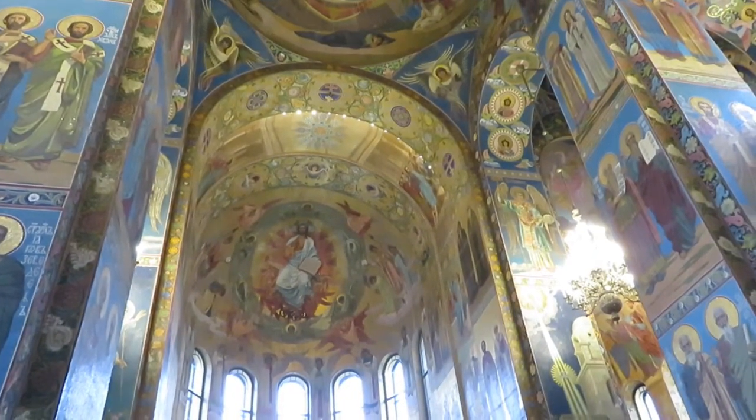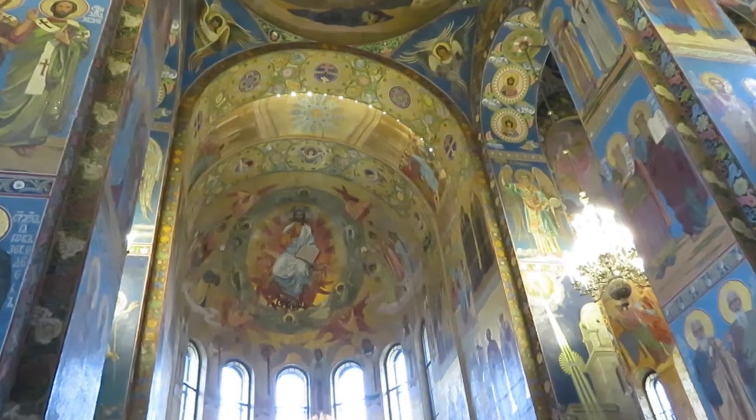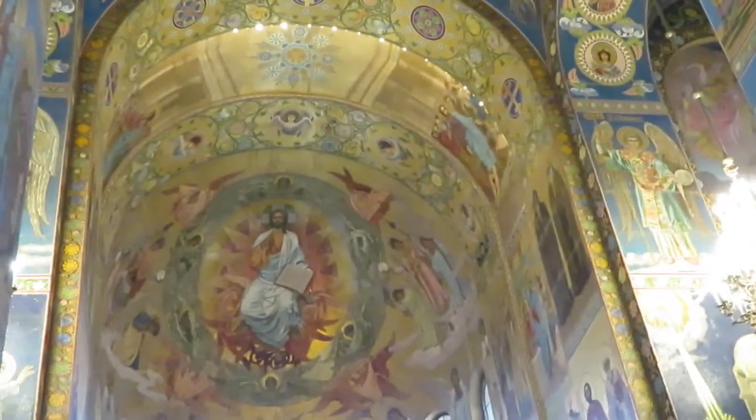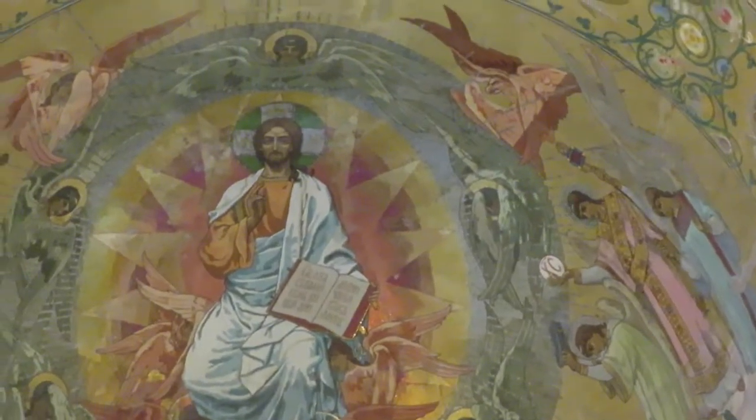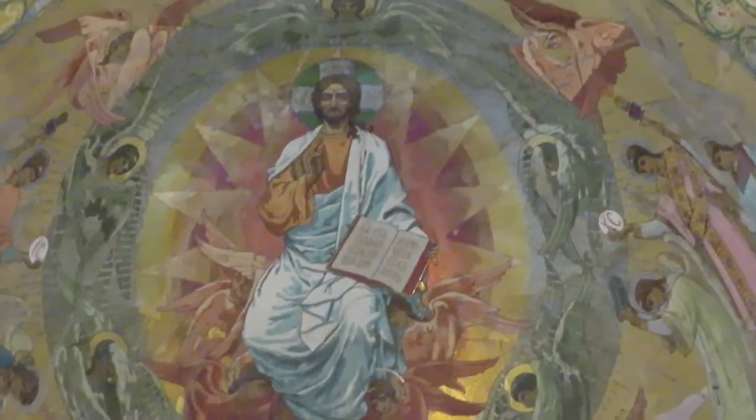It has a similar facade to St. Basil's Cathedral in Moscow. Its peculiar multicolored exterior makes it stand out from St. Petersburg's typically strict architectural proportions and color combinations.